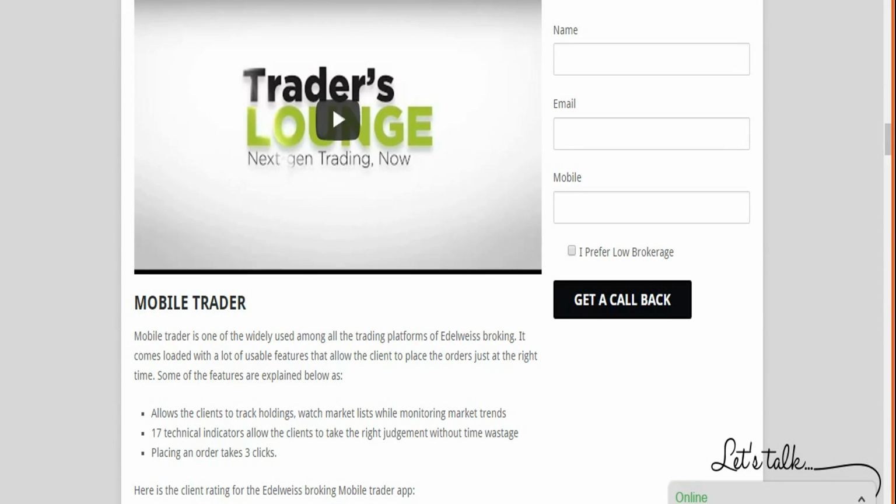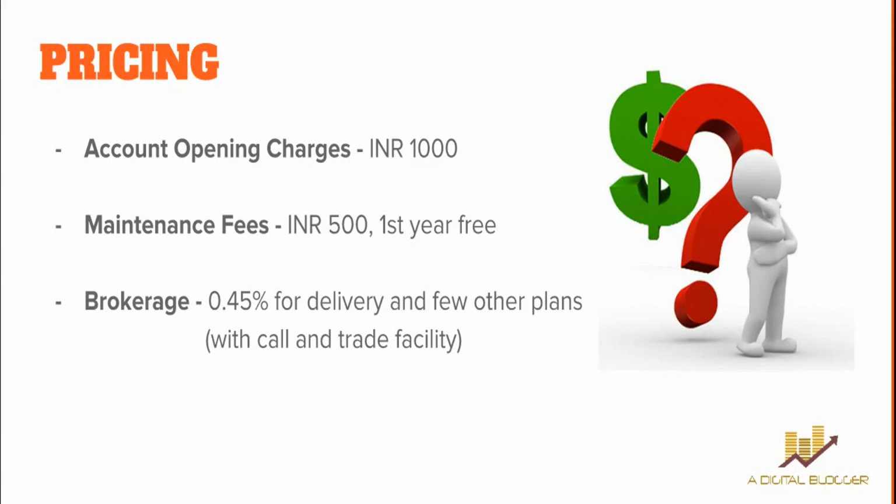Now head back to the review. Next up is pricing. Now if you're looking to open an account with Edelweiss, you need to pay 1,000 rupees as account opening fees. The AMC or the annual maintenance charges are 500. First year is free, but from second year you are supposed to pay that amount. As far as brokerage is concerned, at onset you need to pay 0.45% for delivery. That basically means that if you trade for 1 lakh rupees, you need to shell out 450 rupees as brokerage, irrespective of the fact you make money or not. 450 rupees are going to be deducted from your overall payments.